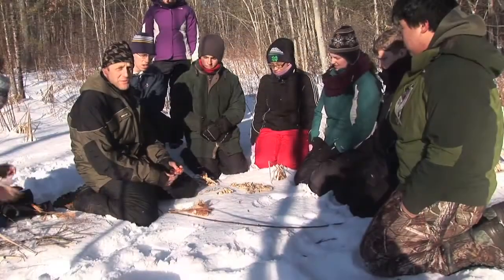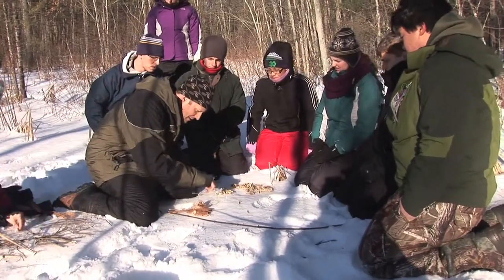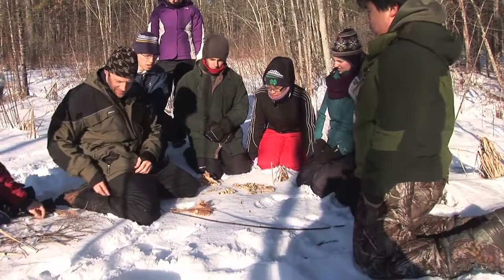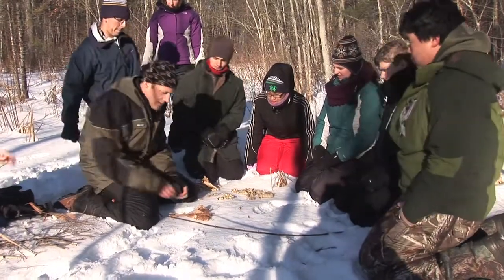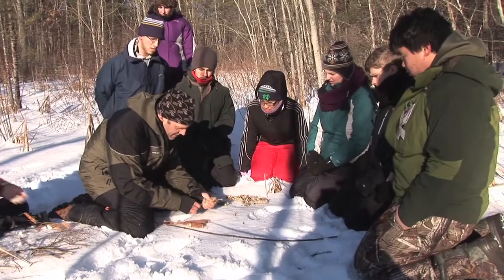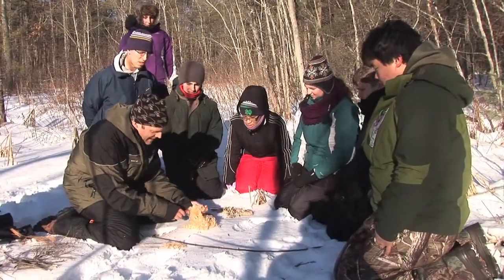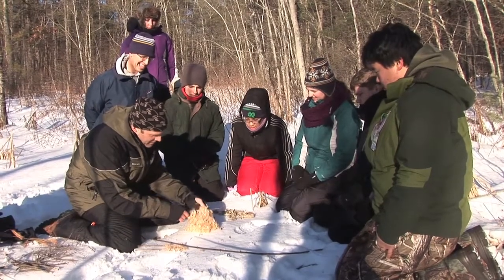Maybe they don't have one of those synthetic methods with them to light. So we're going to show how you can use these cattails to help get a fire going. What you do is you take these cattails, the fluffier the better, and you break them open. So there's a nice fluff ball right there. And look at that one, it breaks right open. This is going to work real good.